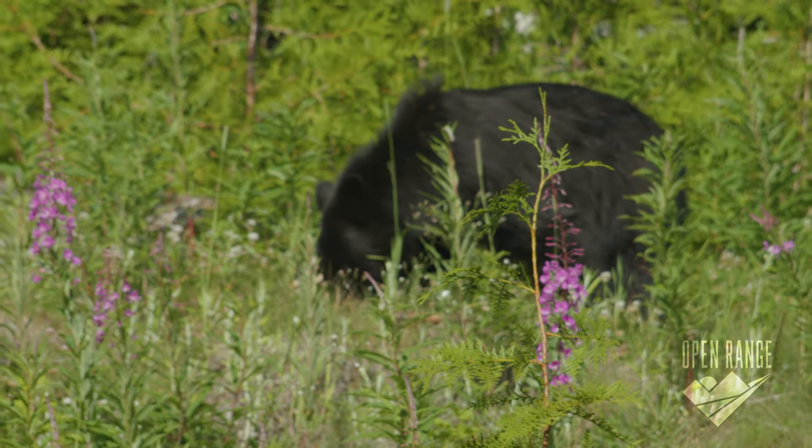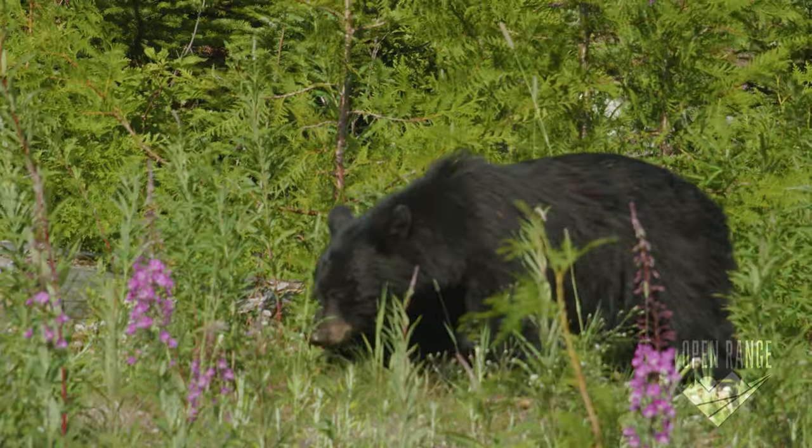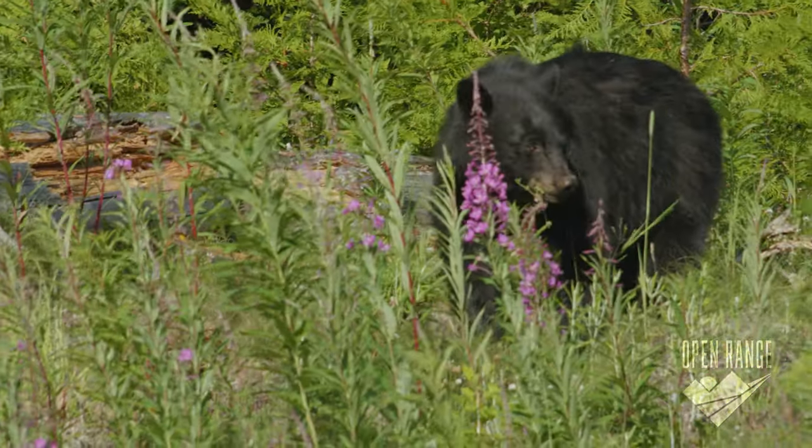Two days later, back here at Callaghan Road, and my daughter spots this bear from the back seat. Mission accomplished.